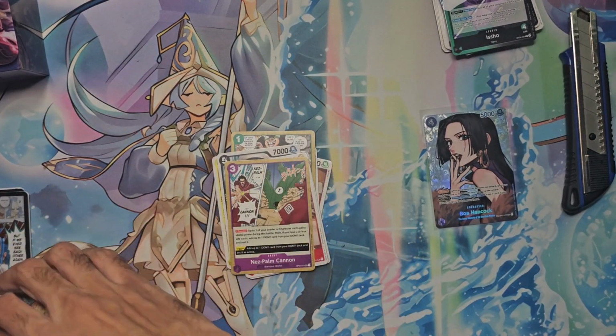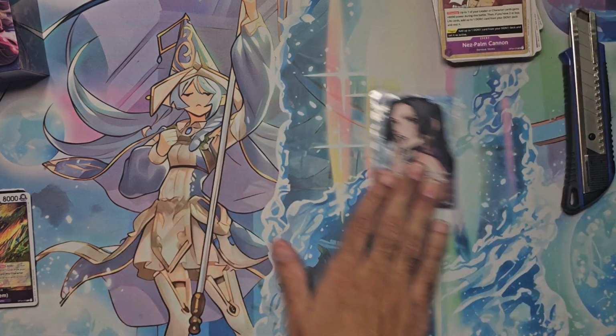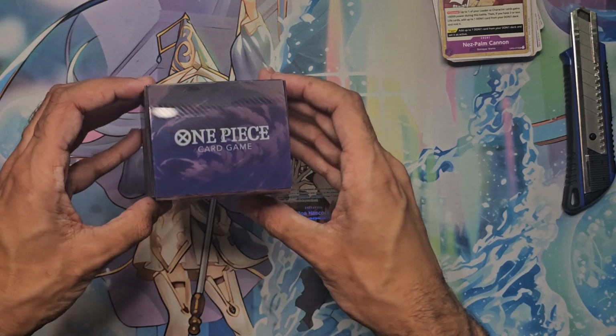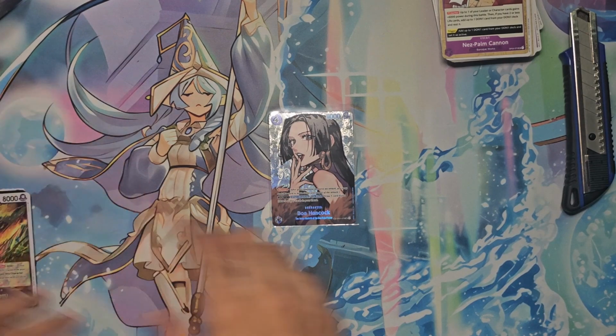We definitely made some money back, 120,000%. Just from the Boa Hancock alone. Just from Boa. Man, this was amazing. Also, I didn't check the top of this. Was there anything? Yeah, just One Piece card game, pretty much. Nothing really on the bottom. I kind of just forgot about that.